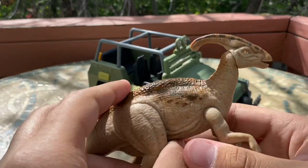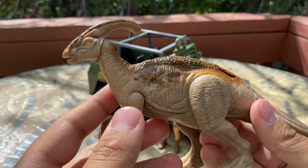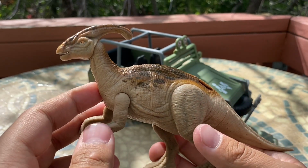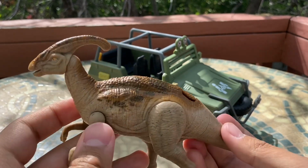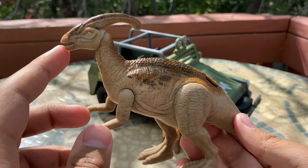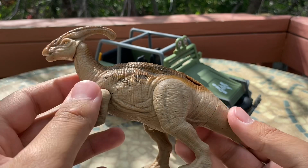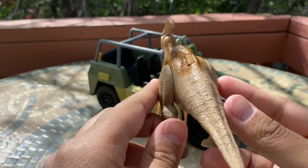Alright, next we're going to take a look at, well, I'm going to call it a Juvenile Parasaurolophus. It's a nice one. I always liked Mattel's Parasaurolophuses, and this one, considering it's a smaller size, looks good. And I'm glad to have an actual bipedal Parasaurolophus figure standing on two legs. I like the ones that are on all fours, but Parasaurolophus is usually seen on two legs throughout all the movies, so it's cool to have one. Hopefully we'll get one like this in a larger adult size.